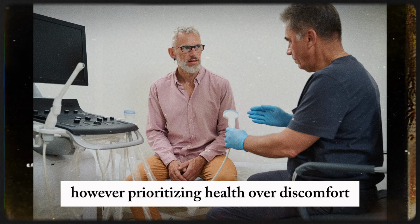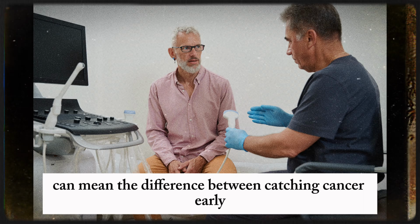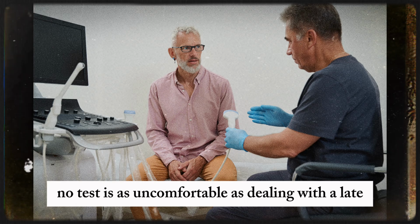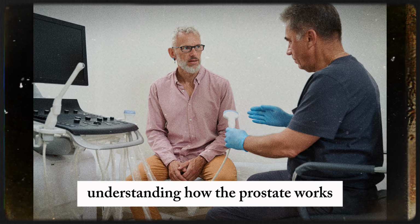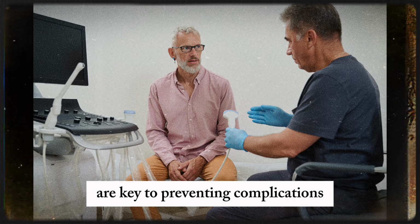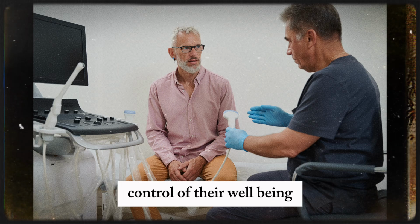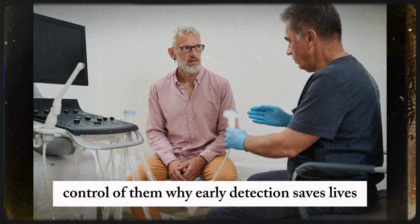However, prioritizing health over discomfort can mean the difference between catching cancer early or facing it in an advanced, less treatable stage. No test is as uncomfortable as dealing with a late-stage cancer diagnosis. Understanding how the prostate works and recognizing early warning signs are key to preventing complications. By being proactive about prostate health, men can ensure that they remain in control of their well-being rather than allowing a silent disease to take control of them.